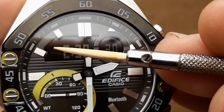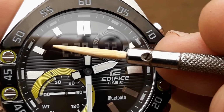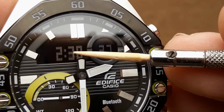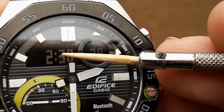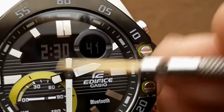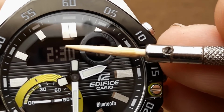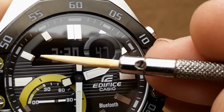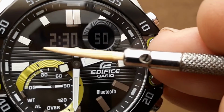Number 5, that's the P, and stands for AM or PM indication. So when your watch is set to 12-hour time format, it will indicate that the time is in the PM region. This over here is a small Bluetooth logo. It would light up when your watch is connected to your phone.